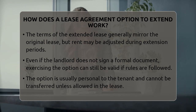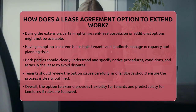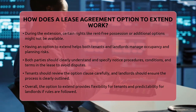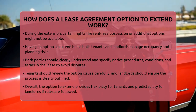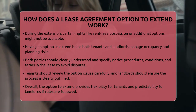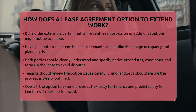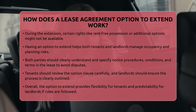From a business law perspective, having an option to extend helps manage risks. It gives tenants certainty about their occupancy and helps landlords plan for the future. To make sure everything runs smoothly, both sides should clearly understand and specify the notice procedures, conditions, and terms in the lease agreement. In practical terms, tenants should carefully review the option clause to understand what they need to do to exercise their right. Landlords should make sure the clause is clear about the process and conditions to avoid disputes.